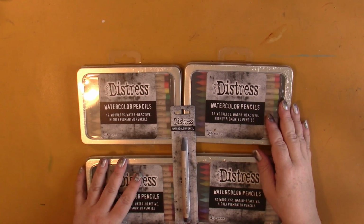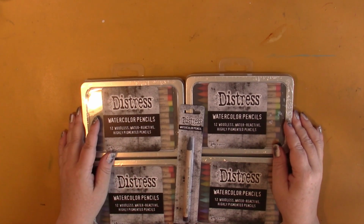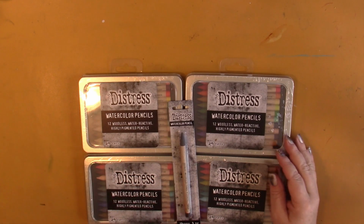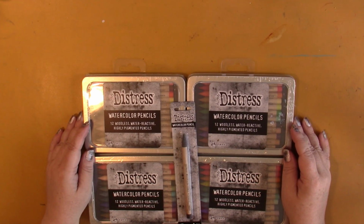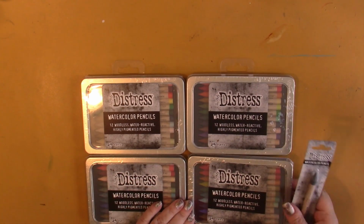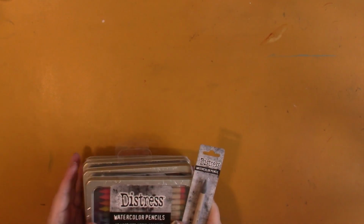They're not going to be coming out with any more distress colors. All the distress items are complete once they've come up to Scorched Timber, which I believe they all are now. So they won't be making any more colors. This is it, which I guess is what? 6 times 12 is 72 plus 1, so 73 colors. Not bad. So I'm going to arrange these all in color family order and then keep them in the tins.